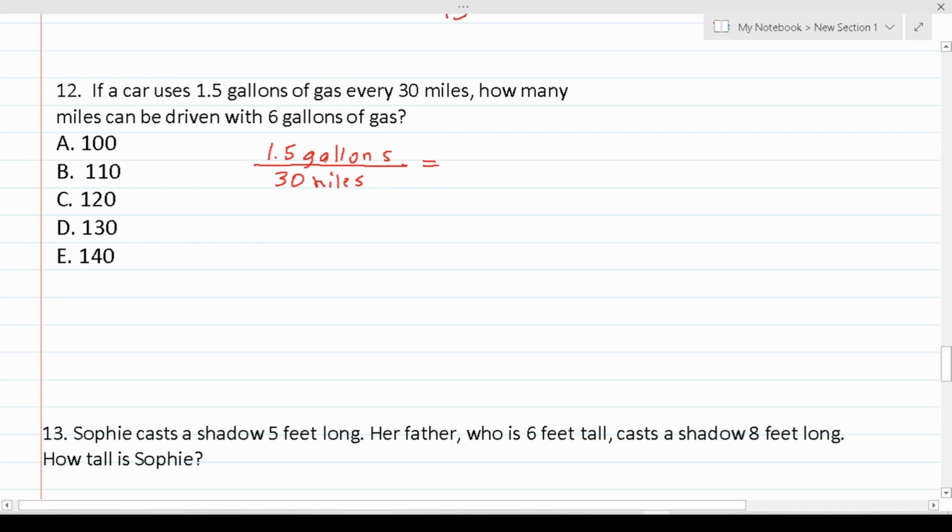Again, we're going to keep gallons in the numerator and miles in the denominator accordingly. We're told that we have 6 gallons, so we'll put that in the numerator, and we want to know how many miles that will take you, so we'll regard that as x miles. Now we can solve this proportion via cross multiplication, and I don't know why my pen's starting to act up a little bit. So let's do cross multiplication.